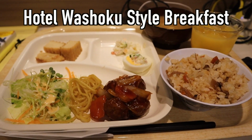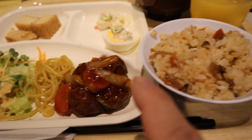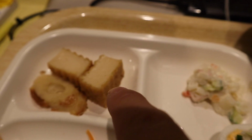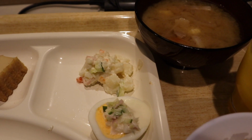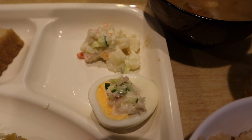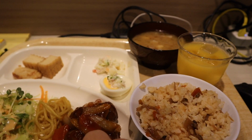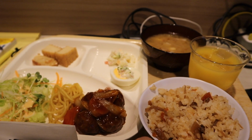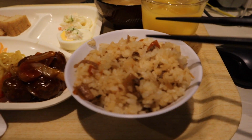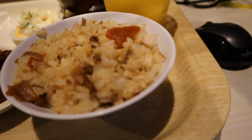And this is a washoku, Japanese style breakfast. What we have this morning is fried rice, meatball, spaghetti, salad with Thousand Island dressing, tofu or fish cake, I'm not even sure, potato salad, and egg. I wish that's a deviled egg, but that will do. Miso soup, orange juice, and as always, this food is very tasty. I've had this meatball before, and they're good, but I've never tried this fried rice. So I'm gonna see what this is about.